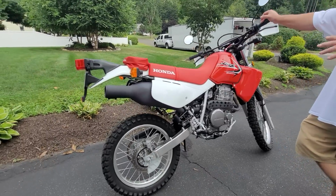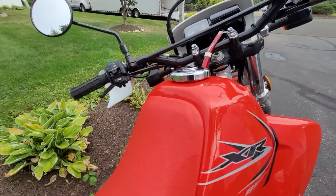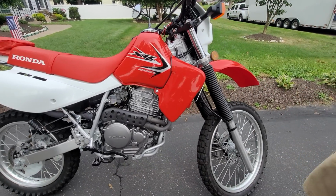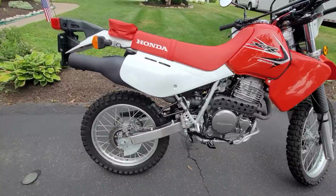This is a 2015. I bought this new at Manchester Honda here in Connecticut, and it's got no miles on it. Yeah, it's never seen more than 1,700 miles. Never seen dirt, never seen rain. It's literally, I just take rides to get coffee at Dunkin' Donuts or something. One of my favorite motorcycles.